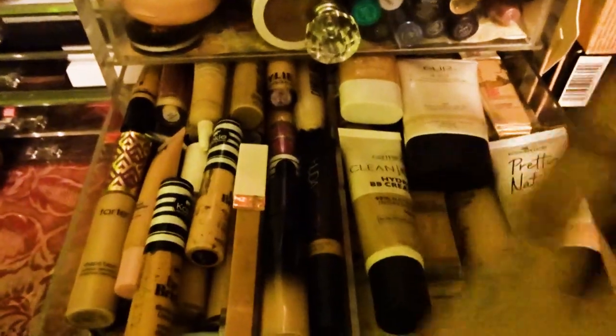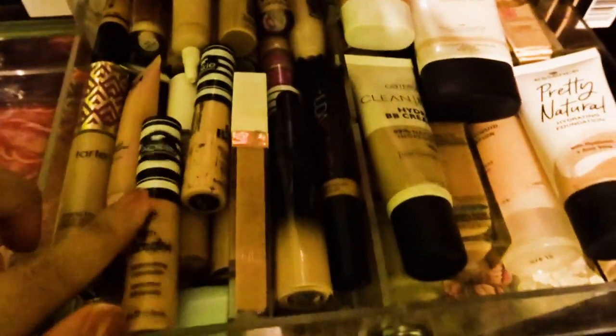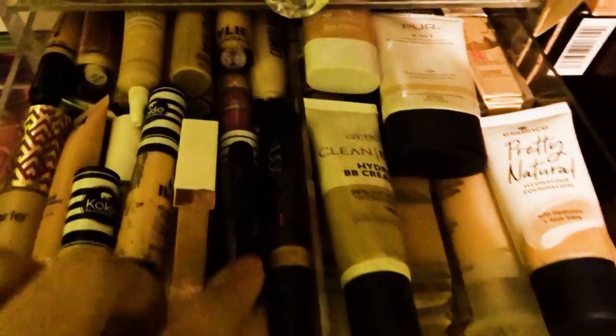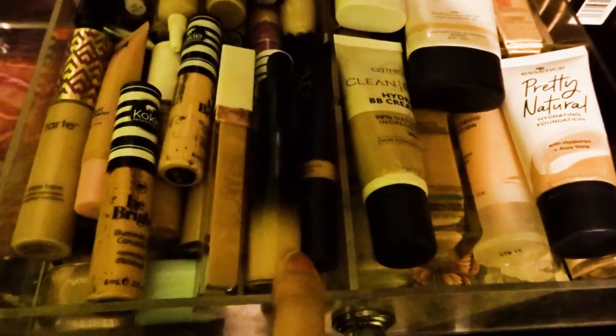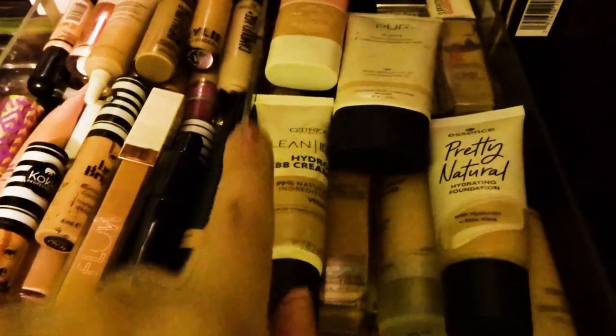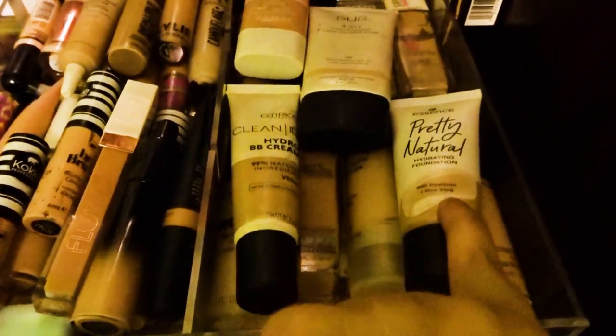Here are my foundations. So I have my Koki, Tarte, Flower Beauty, Huda Beauty. I have Kat Von D. In the back I have Kylie, Catrice. Got my LA Girl. And over here I have some of my foundations: Catrice, Essence, Pretty Natural, CoverGirl, Pure, Maybelline, my MAC, and stuff.